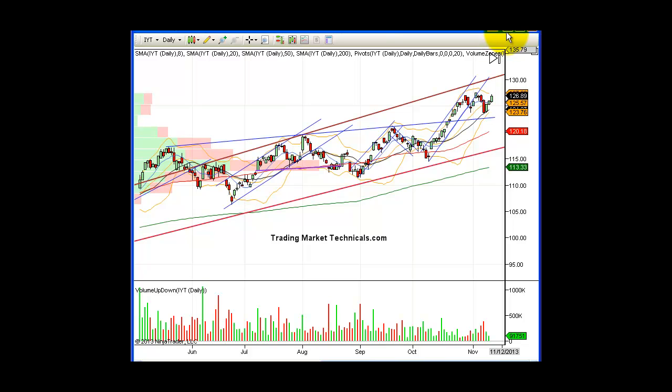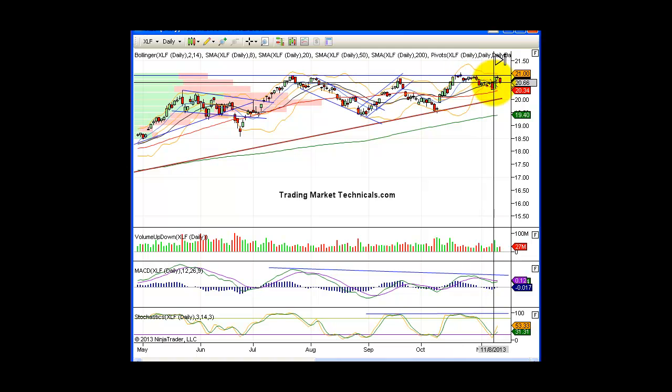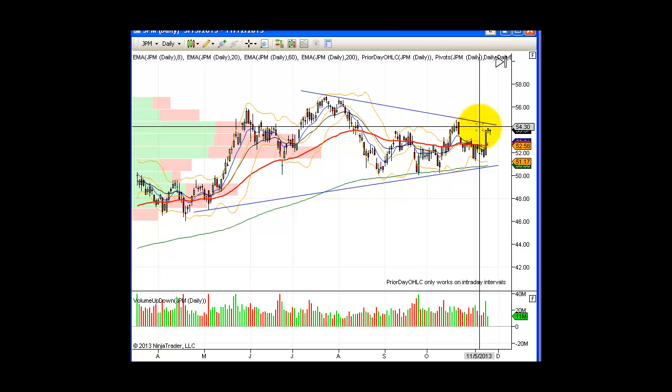Really, crude got decimated yesterday. And XLF, as you can see here, at the upper end of the range, did a little bit of movement to the downside. But really the stocks didn't go anywhere. Just some of the indexes have been moving, but nothing as far as stocks really going anywhere, other than, of course, if you're looking for an upgrade or a downgrade on the stock itself.